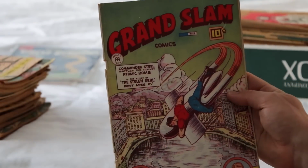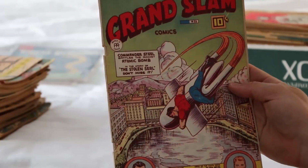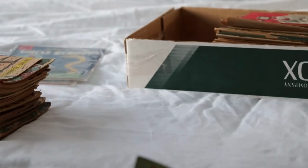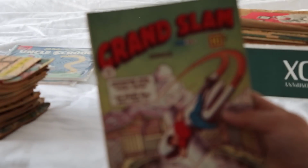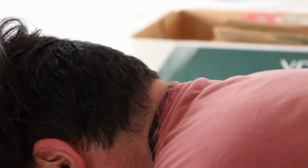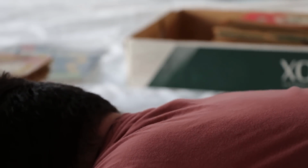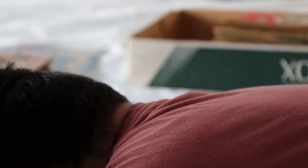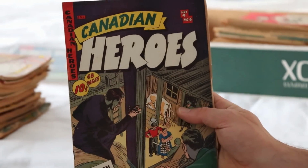Atom Bomb cover, Grand Slam, number 52. This is a full colour cover, which means the contents are probably colour, yep. This is already the era when these books were starting to fail. This is Canadian Heroes.